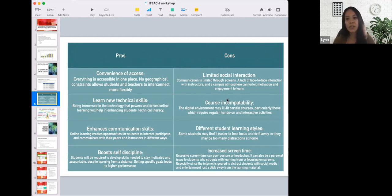Another con would be course incompatibility. So the digital environment may not be the best for certain courses. So for example, anatomy, right? That's more hands-on. You can always apply the visuals and all of that information through an online course, but students might be able to be more hands-on and look at the different layers of muscles or all of the anatomical parts of the human body if they were to have that course in person.